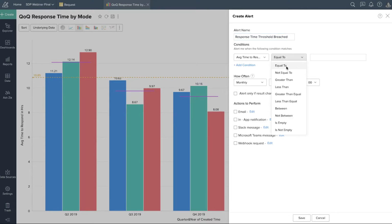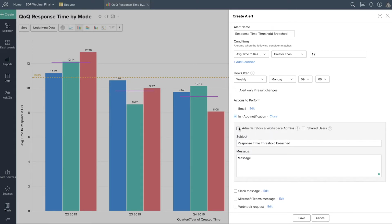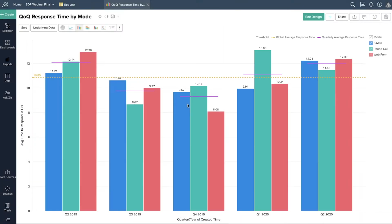And we're going to say is greater than 12. Let's say the average time to respond in hours is greater than 12 hours. And we want to check this on a weekly basis on every Monday at 9 a.m. We can choose how we want to be notified. We can be notified via email, via Slack, via multiple integrations. We'll just choose in-app notification, choose that the administrators are the ones to be informed, give it a message and click save. Now, the analytics tool will check weekly to see if the average response time has breached the 12-hour mark, and if it has, it will notify the admins of the workspace.